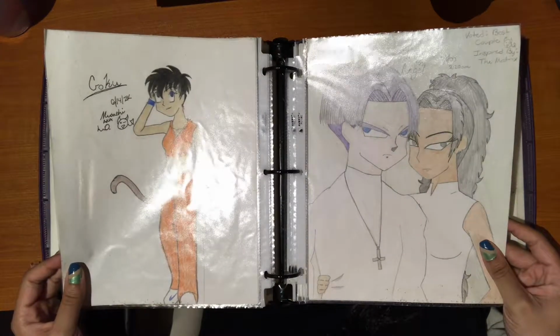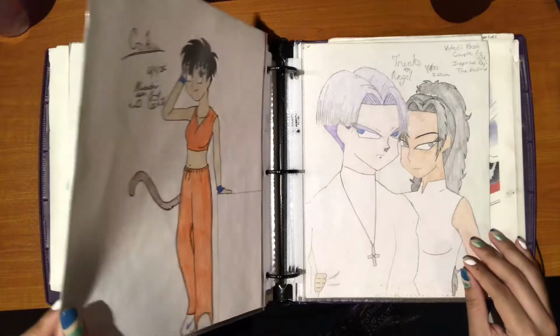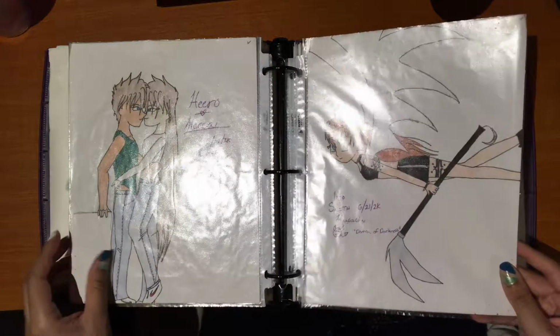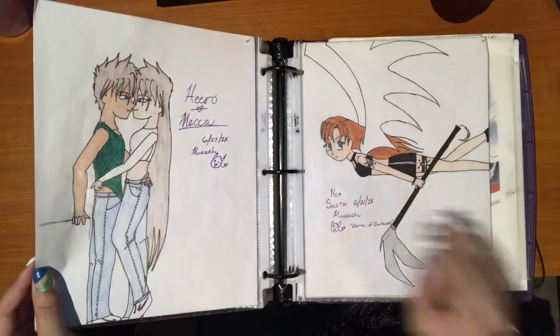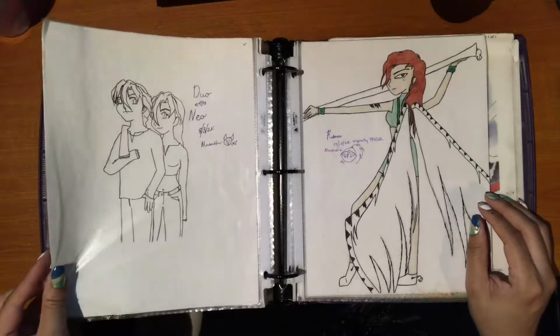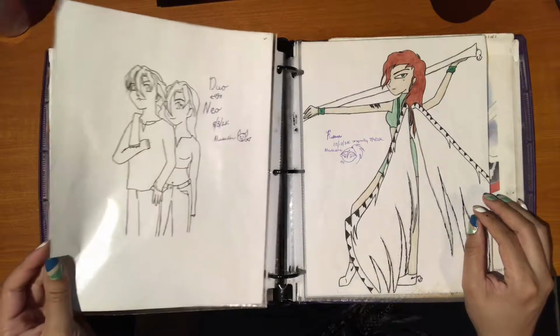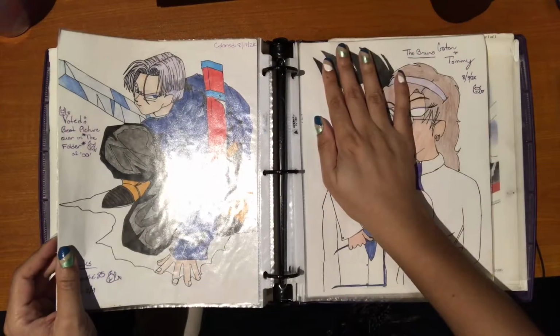More OC nonsense, my female version of Goku, who you could see the first picture of in my first sketchbook video. And this girl with wings, I have no idea who she is. And Hero and Mecha, Mecha is actually an OC, and I assume that these other people with wings are OCs. And this girlfriend looks just like him. Oh my god, okay, ignore that.